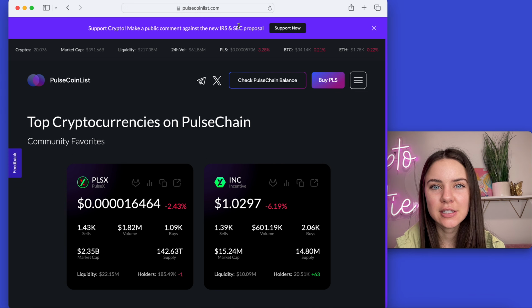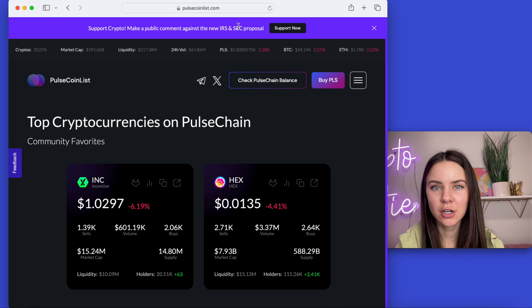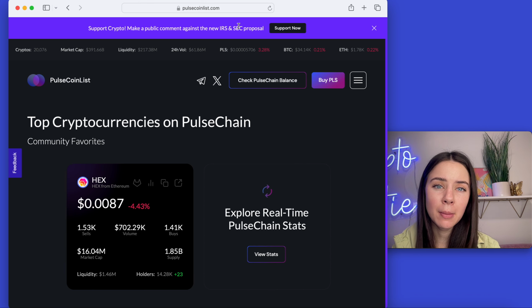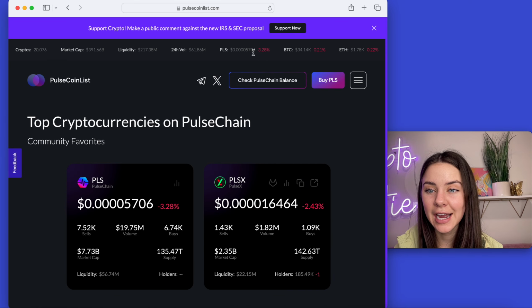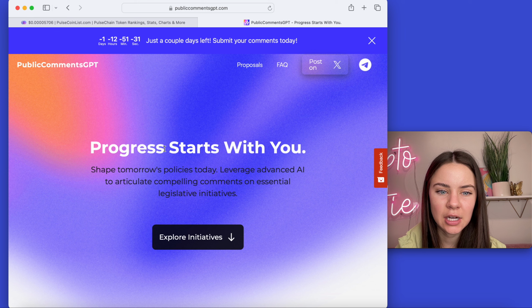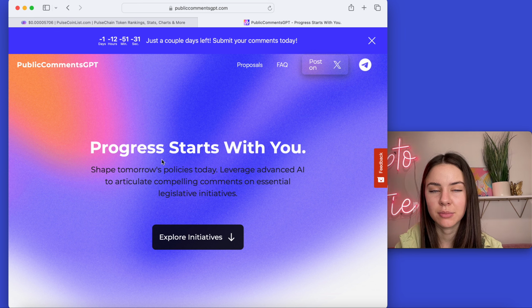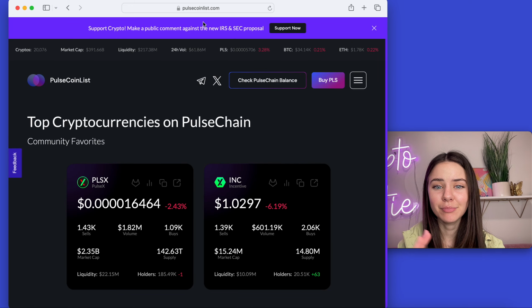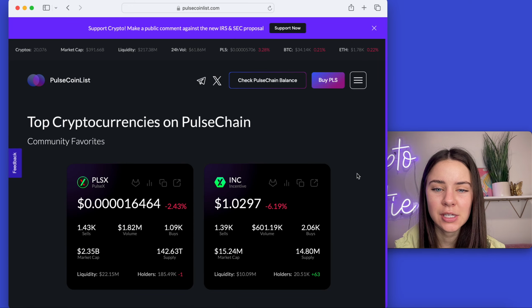So if you look at this little header bar, announcement bar, that talks about making a public comment against the IRS and the SEC proposal, it is actually expired now. If you come in here, you can see it's in the negative. I don't know if you actually can still make a comment. You can go in and check, but that is technically closed.